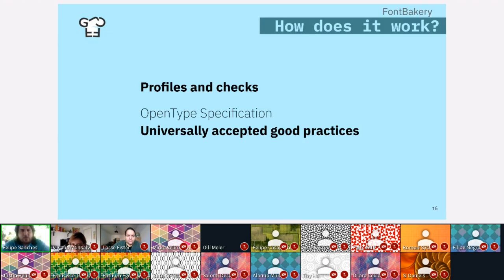And then there's also another profile called the universal profile, which covers things that are not specified in the OpenType specification, but are things that everybody in the industry does. There are some good practices in font development that are not formalized in the OpenType spec, but everybody does. So we have this separate profile for that, with checks that ensure that these good practices are being followed.